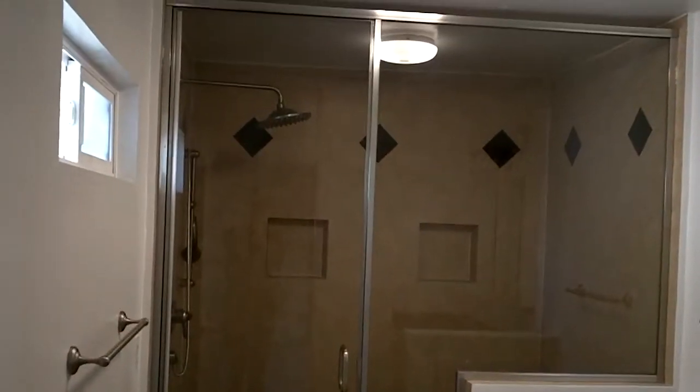This here is the master. Sorry about that beeping. The fire smoke detector needs to have the battery changed. But the bathroom here, check this bathroom out. It's beautiful. Tile flooring, glass enclosed, fully enclosed shower. And of course, granite slab and maple vanity.